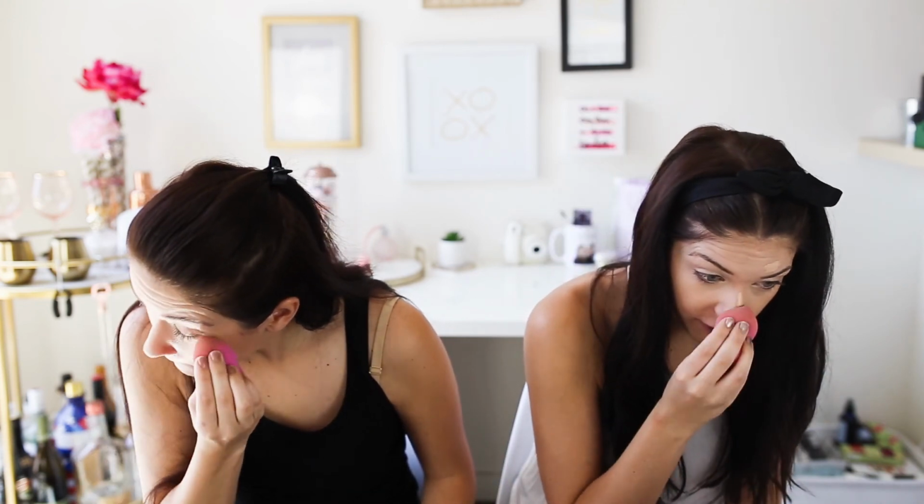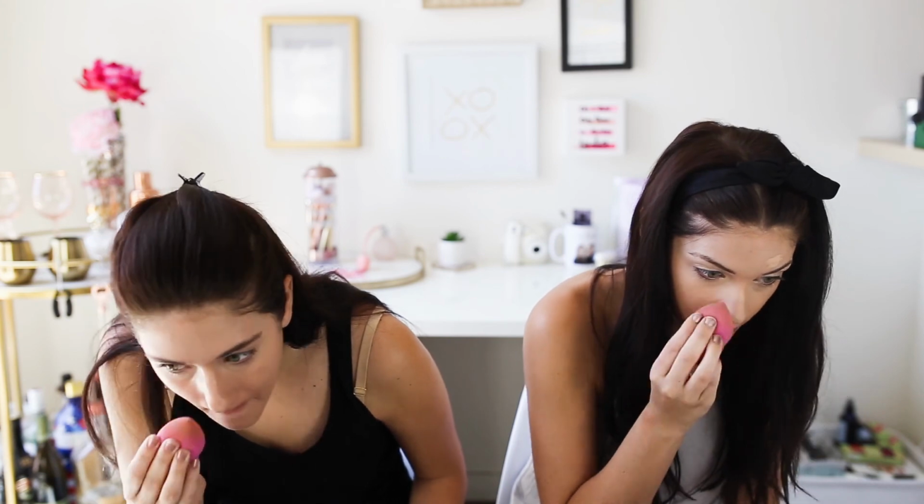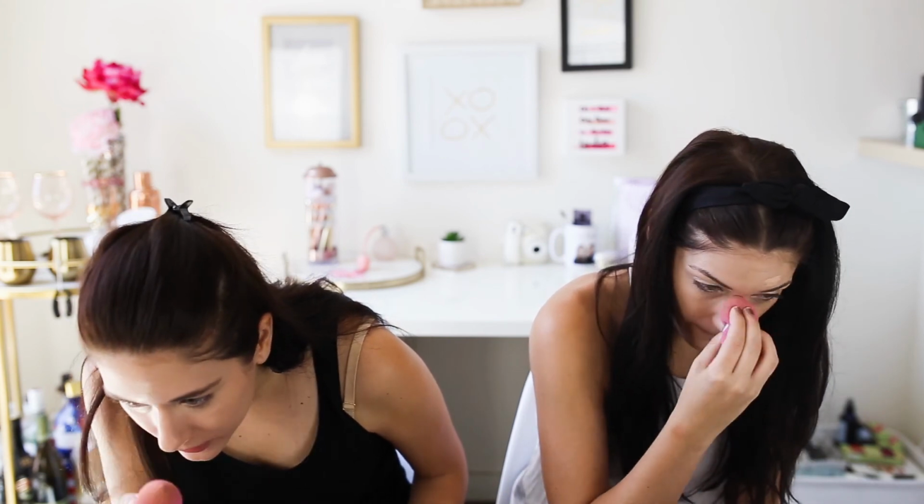But we take really good care of our skin, and it's genetics, but our mom looks pretty good for her age. So I don't know, maybe we just, oh no, I know. We spent too much time in the sun without SPF when we were 18 and first moved to California. We didn't know what we were doing. So please wear your SPF, no joke.